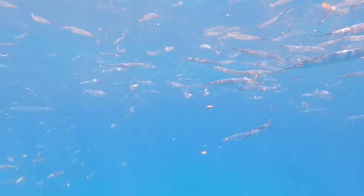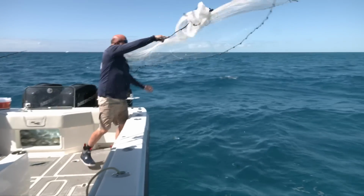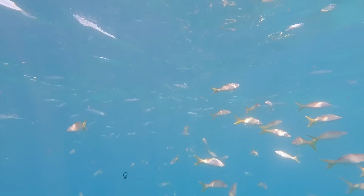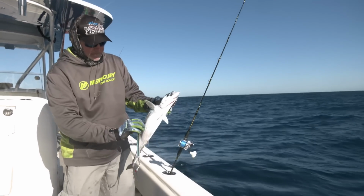I don't care if it's the ballyhoo, which are really easy to catch because they're gonna be in your chum slick right on the reef. Speedos, all sorts of baits are gonna be right there feeding right off the chum bag. You can catch them with a cast net. You can catch them with a little gold hook on 4 pound, one at a time, and pick off those baits. A bonita makes great bait. Fresh bonita chunks or strips makes really good bait.